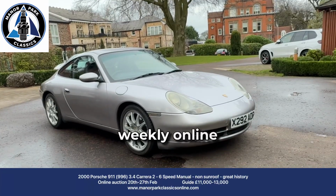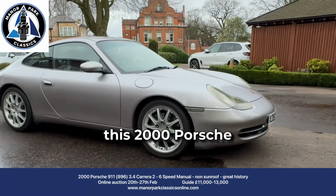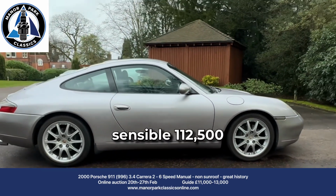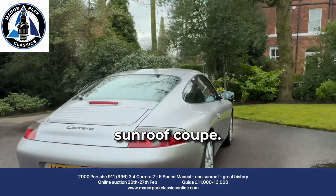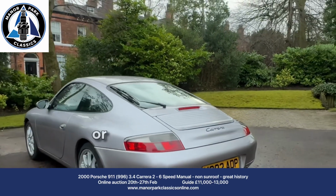Offered in our weekly online classics auction from the 20th to the 27th of February is this 2000 Porsche 911 996 Carrera 2. It's covered a very sensible 112,500 miles with a 3.4 litre engine, 6-speed manual gearbox and the non-sunroof coupe. The exterior presents well in Meridian Silver, no obvious blemishes or marks that we can find.